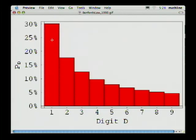So this first column here in our little bar graph is showing you that you should have about 30% digit 1 starting your numbers. And then from there, there's about half the number of 2s. I think it's about 17%. And then from there, you'd have a lower number of 3s, and then 4s, and then 5s, etc. And you'd have the least number of 9s.